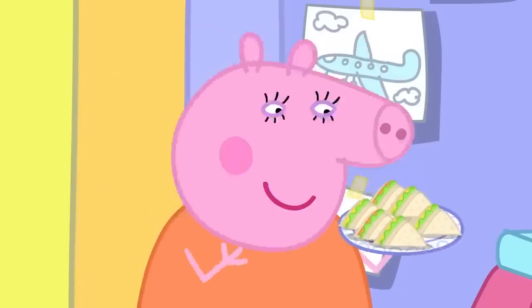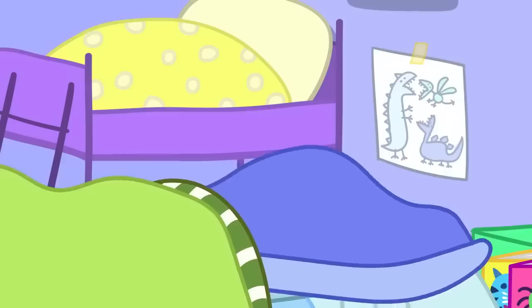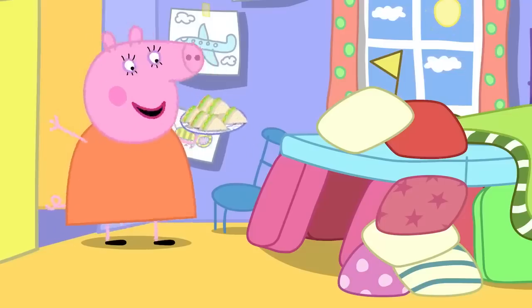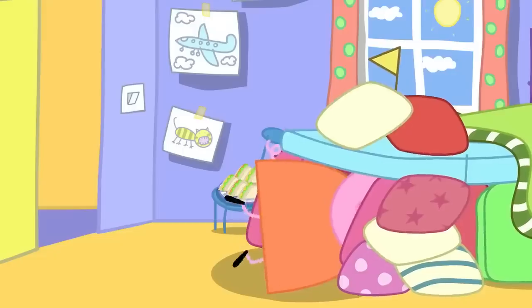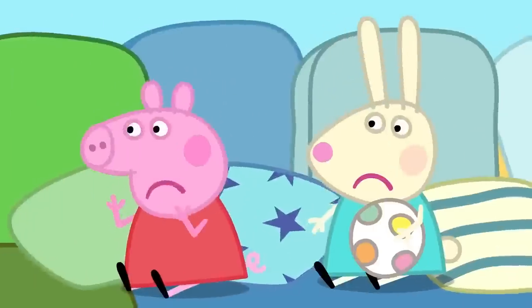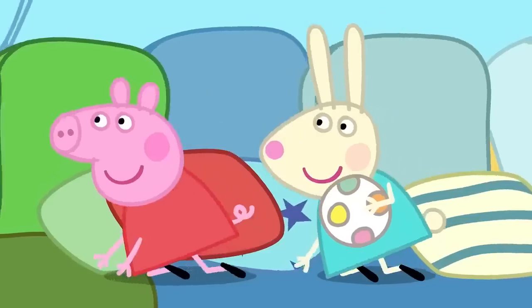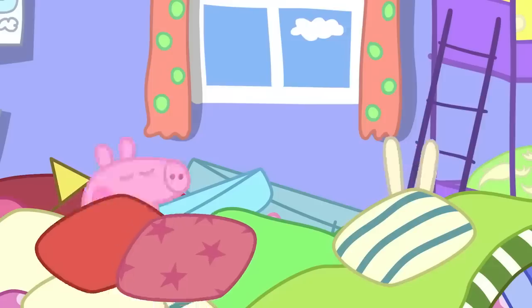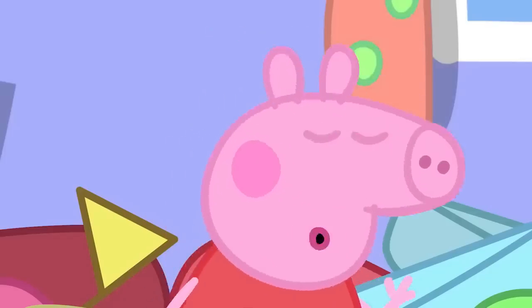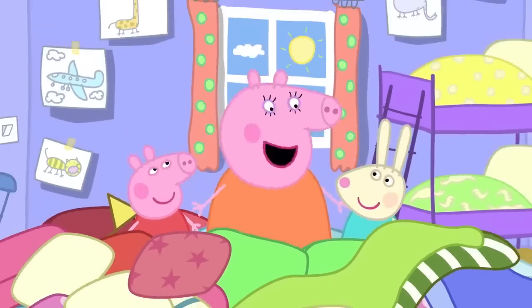Peppa, where are you? We're lost in the pillow fort. I'll come get you. No, Mummy. The fort isn't built for grown-ups. Oh, I can fit through anything. Mummy Pig is stuck. Oh. Mummy, your wiggles are breaking the fort. Sorry. Phew. All that pretending has made me even more hungry. Good thing I brought you some food. Now, we just need to find it under these pillows.